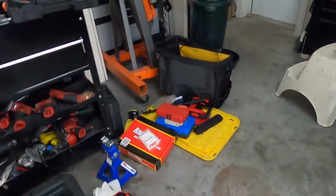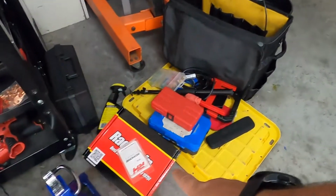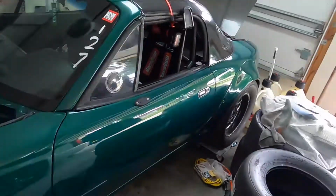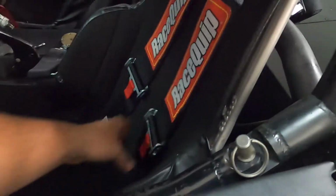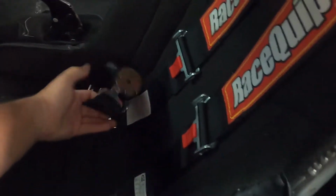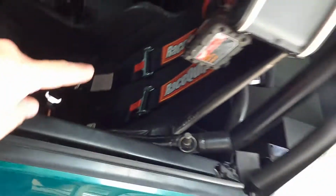Nonetheless, I got to swap out my belts. My belts unfortunately went out of date this month, so I will be posting mine for sale. I mean, they are basically in new condition. I put these in the car literally 3 months before I took it off the road. So I know they're in good shape. You can see the cam lock. The cam lock here is, I mean, it's still in beautiful shape. So I'll end up posting those for like 80 bucks shipped.